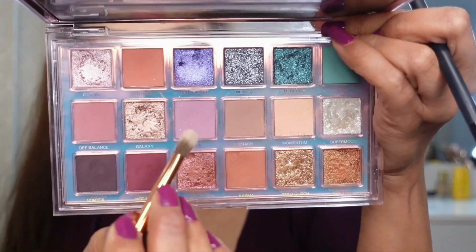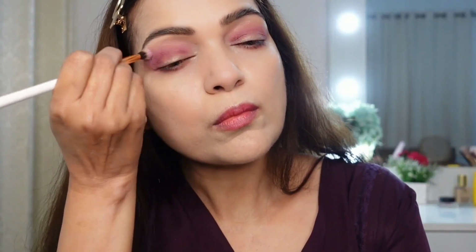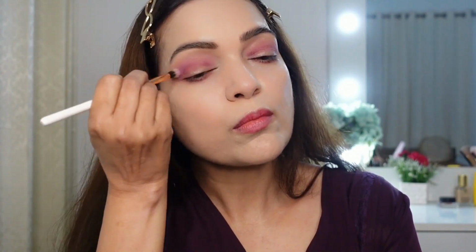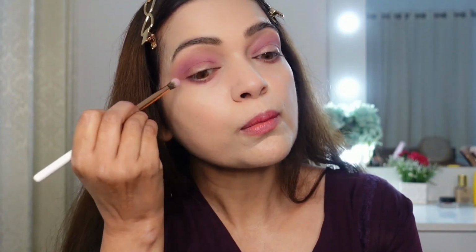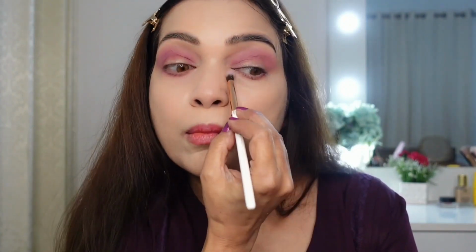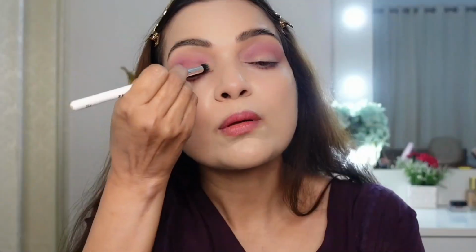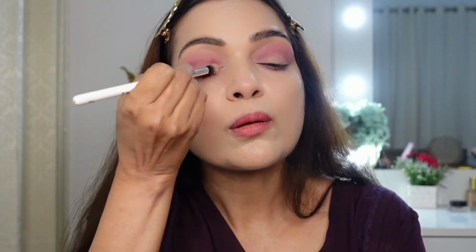Now I'm taking this lighter purple shade and going to blend right on top of that deep purple shade to help soften any edges. I'm doing the same thing with the lower lash lines. Next I'm taking this beige shade called Momentum and applying it on my lids and blending it with the deeper shades.